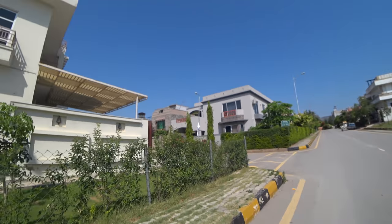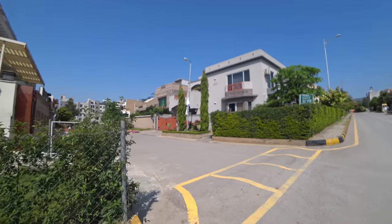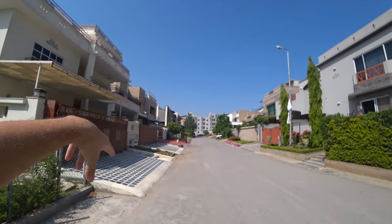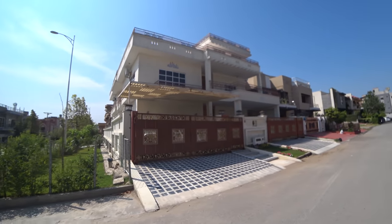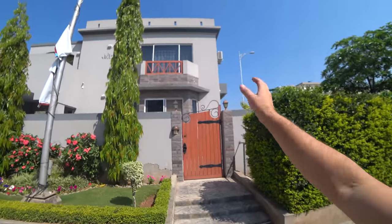I'll check this out. All right. Another road like this. And over there on the other side, you see there's houses for several families. But these are just single family houses. Pretty posh ones, I would say. This one also has lots of rooms.